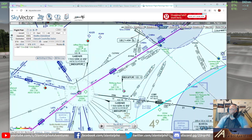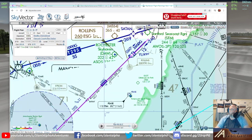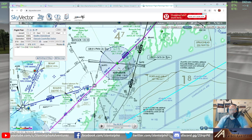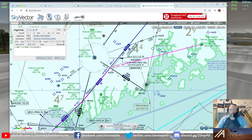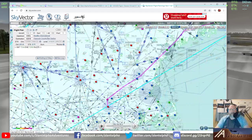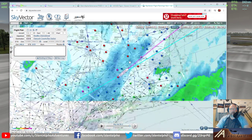Same thing with this Tango 314 coming north and east up to Manchester. And then the Tango 314 continues up here to Kennebunk. And then from Kennebunk, it goes over Portland and right up to this point, Razor. And then from Razor, you're direct to Bar Harbor. All right, well, if we're going to do this slant alpha, meaning radio-based navigation only, we're going to have to come up with something different. So we'll back that out.